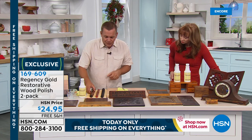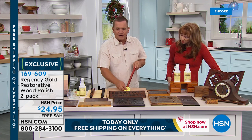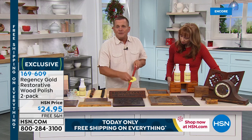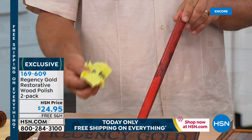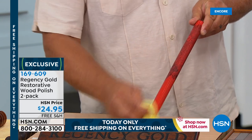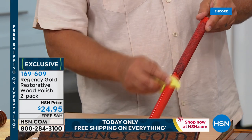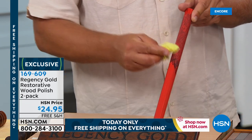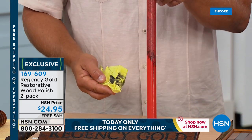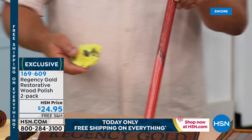And, you know, you can use Regency Gold on even painted wood. Like, maybe you've got the kids' furniture in the kids' room, or how about paneling? Or maybe it's a door jamb or windowsills. Or, you know, that one place on the garage door, the utility door to the garage, that gets those black marks around the door handle? Regency Gold easily removes that, bringing back the natural beauty and the natural look of your wood furniture.